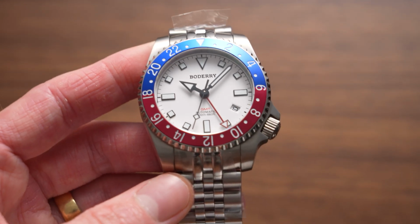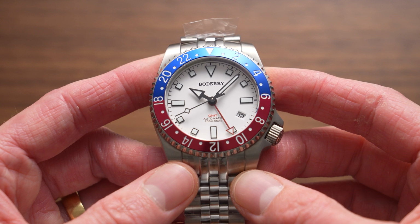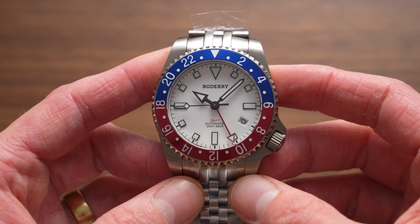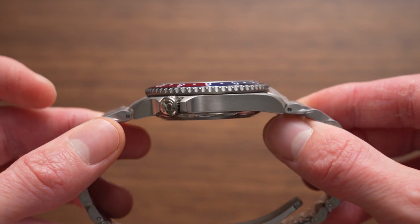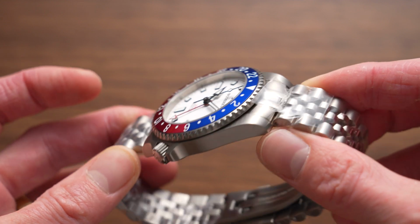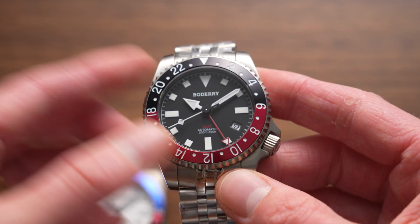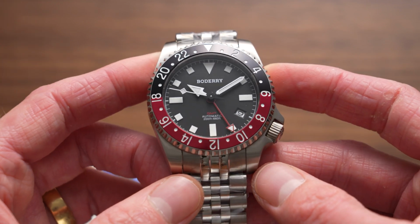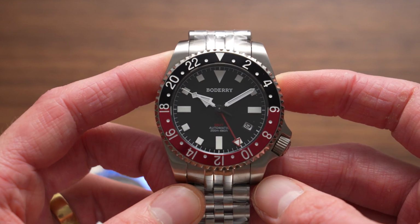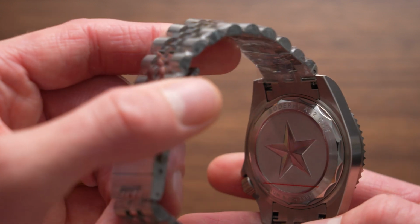Here's a closer look at the white model. It's extremely vanilla and safe, I have to say, but it's not absolutely hideous. Passable perhaps, and it is very, very thin too. Case finishing is all reasonable, all brushed, quite basic. The black one is probably slightly the better looking of the two. Of course, exactly the same specifications and performance on this one. Advertised 200-meter water resistance, whether that is actually the case remains to be seen.